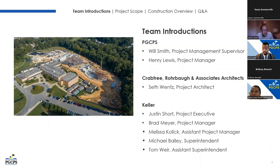My name is Will Smith. I am the project management supervisor for the Department of Capital Program. We are pleased to host you guys tonight to give you an update on this wonderful project that we're delivering in your neighborhood and within your community. I have been with the school system roughly 10 years at this point, and we are excited to be able to deliver this project for you guys. And I'm going to turn it over to our project manager, who is managing the day-to-day operations and management of this project, Mr. Henry Lewis.